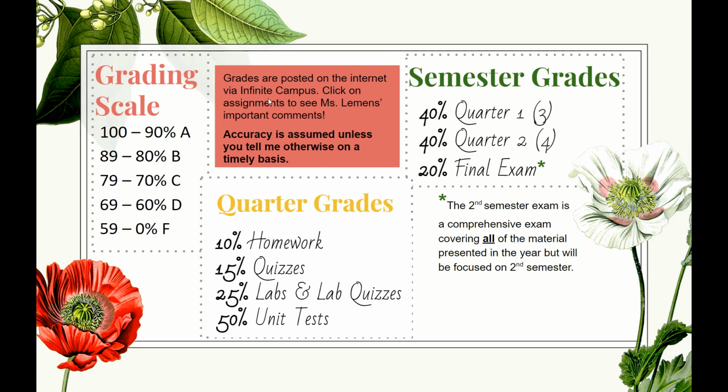And this is important too. I post all of my grades on Infinite Campus. If you click on the actual assignments in Infinite Campus, I typically leave comments behind. So make sure you're using IC to its fullest capability. I just assume that whatever I put into the gradebook is correct, but I am only human. So if there are issues or if there's an error, just let me know, and let me know sooner rather than later so I can fix it for you.